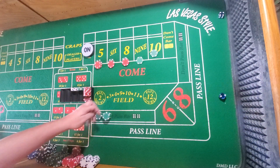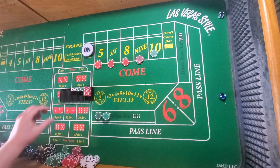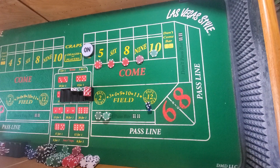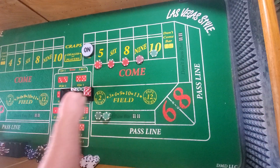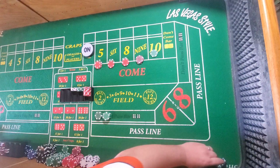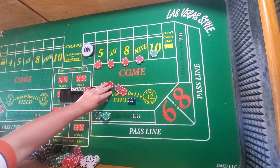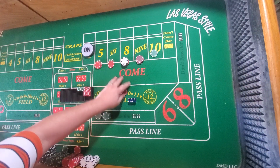So again, guys, I'm playing light side here. There's no doubt about it. I mean, I got 5 of the numbers covered on light side. I'm really not playing dark side craps here. I'm just playing the don't as a cover bet, as a 7 winner. And there's the 6 again for 35. Okay. 35. I'm gonna bump up my 8, 18 bucks.